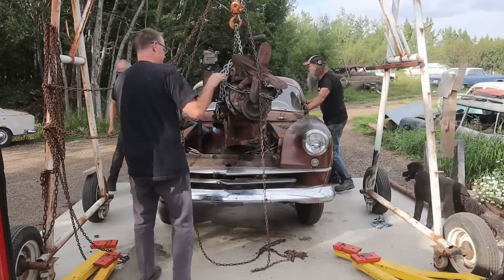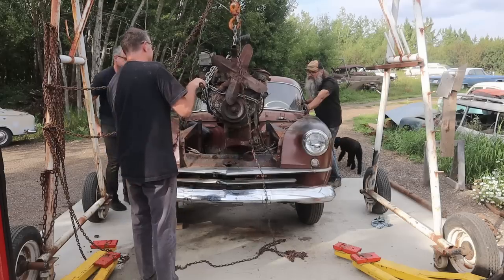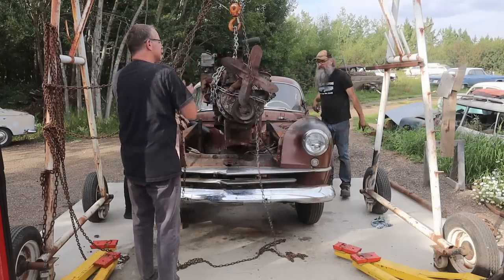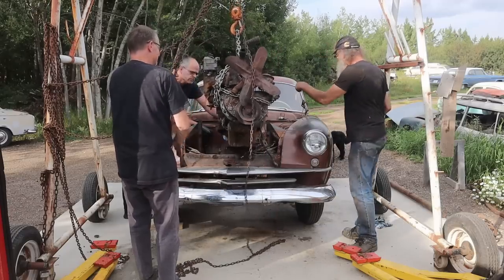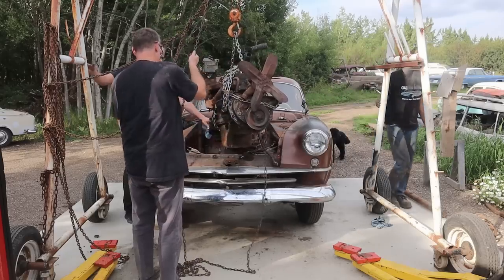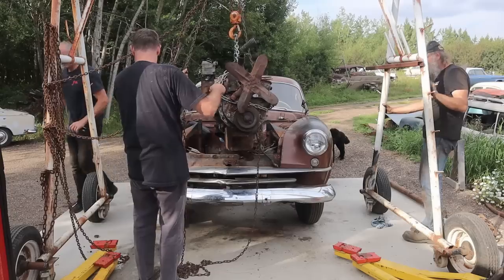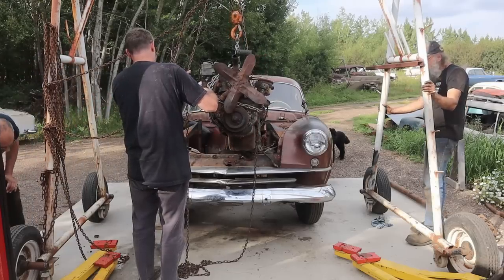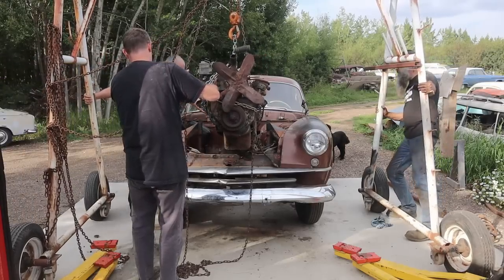You want to throw something under the back wheels? Yep, got it. Front, any wheel? Nice. Okay, so that's it. Yeah, let's go back with the frame. Bring the A-frame towards me. Hang on, blocks out of the way. Okay, just come until we almost touch the firewall.